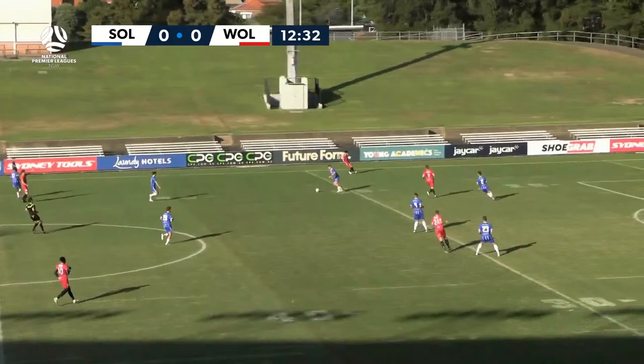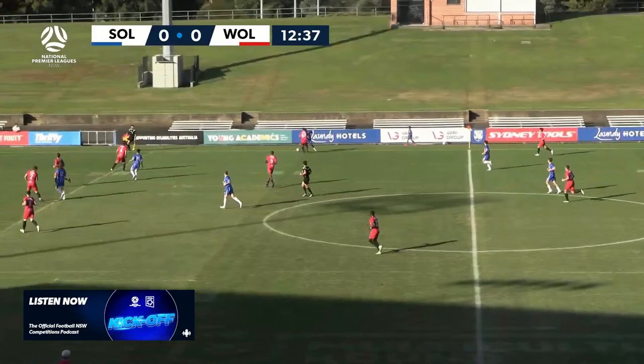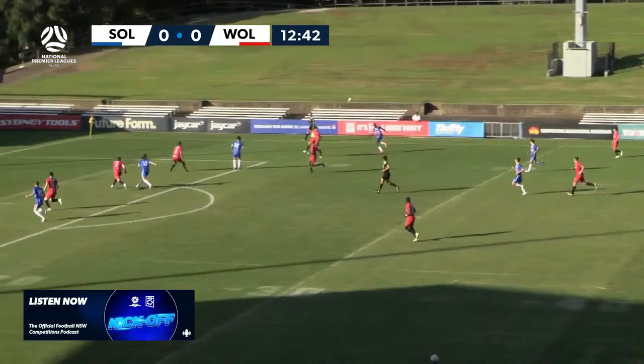McStay looking for Afuka, and the positioning was spot on from William Much. Now, Majok found himself switched wings. Now on the right-hand side of Olympic's attack, cross is blocked.